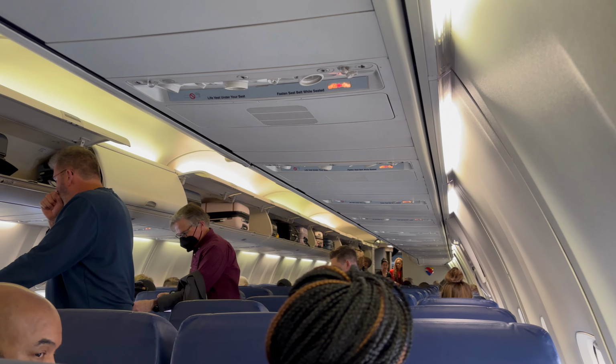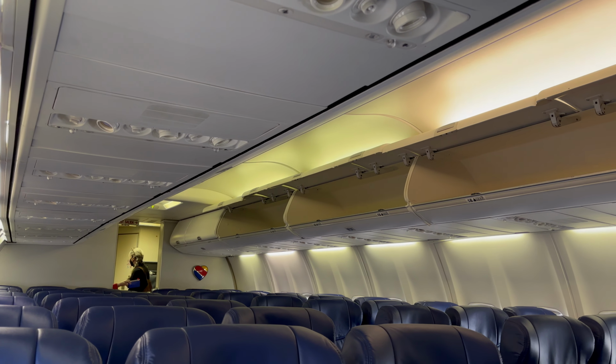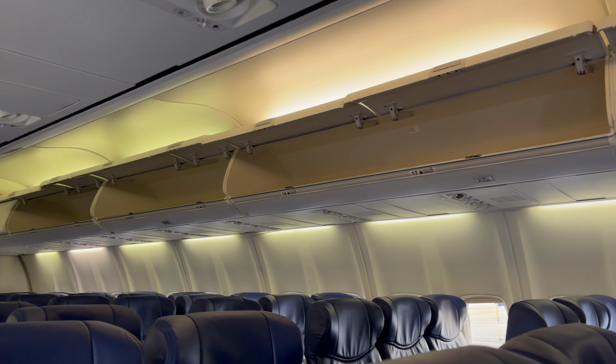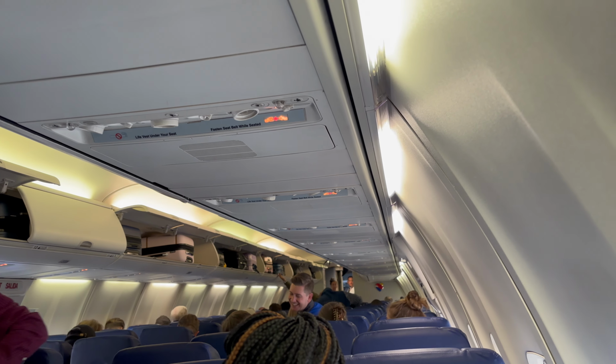Obviously, this isn't Southwest's newest hard product. Of course, the newer 737-800s and the MAX 8s come with their slimline seats, bigger overhead bins, and better cabin lighting. But, I mean, for its age, this is fine.